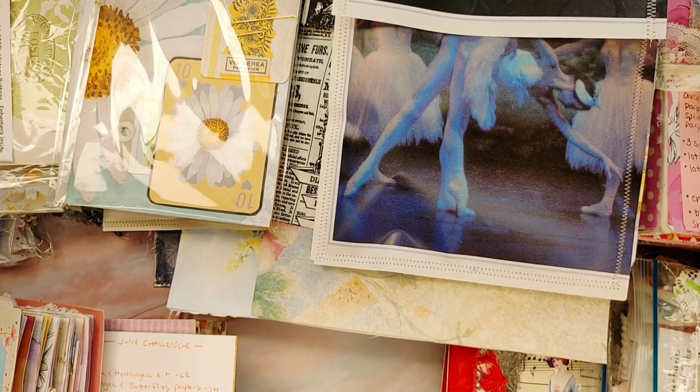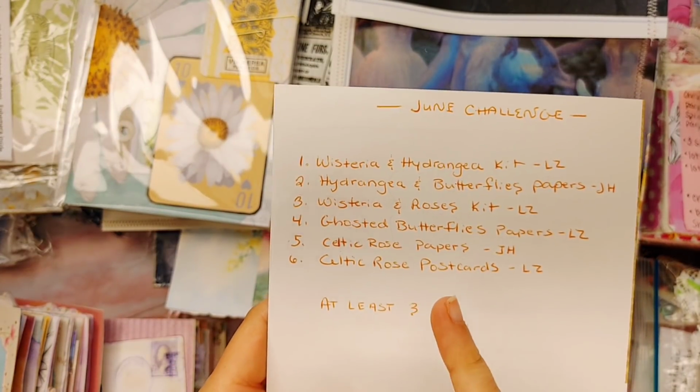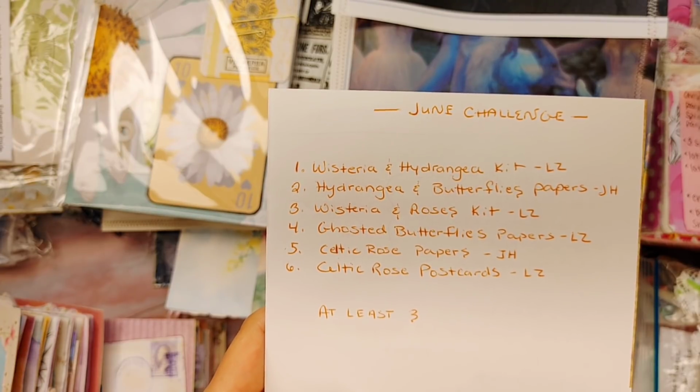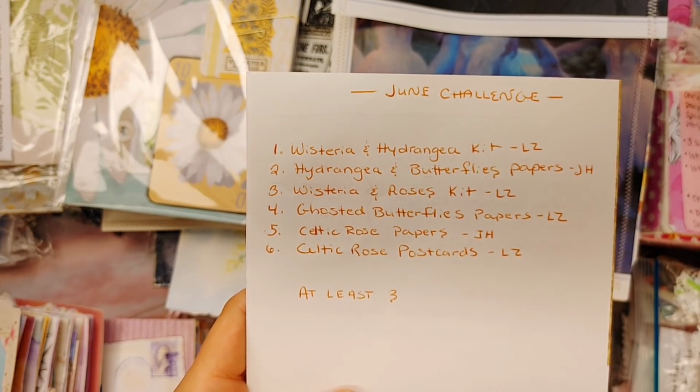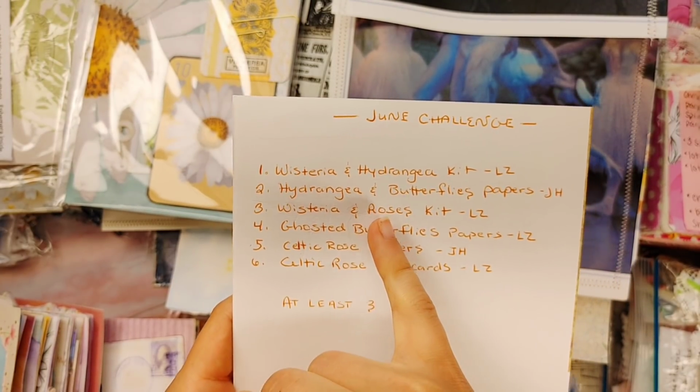So June, what they created in June, we're using these digitals that I created. I also offer them digitally, and I offer them printed. I have a print shop section. So wisteria and hydrangea and butterflies.